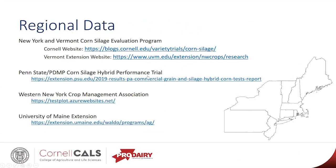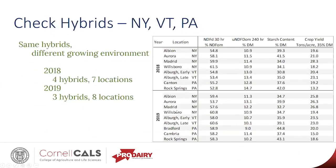So we've also partnered with Penn State and the PDMP program and Western New York Crop Management and the University of Maine to try to collect more data across the entire Northeast region. And what we've had the last few years is we've had a few hybrids that have been entered in multiple trials. So it gives us the opportunity to see the same genetics across multiple locations. So in 2018, there were 4 hybrids that were entered in trials in Pennsylvania, New York, Vermont, and Maine, I believe. Although is the Maine data on here?